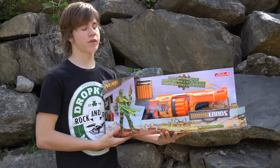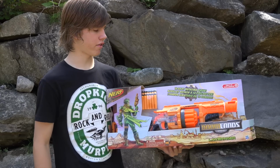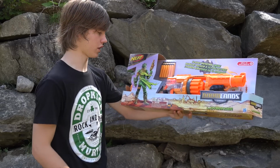Like I said last time, we took a look at the Vagabond, which is kind of like an under-pump style shotgun with a rotating barrel. It's pretty cool, but this is the Lawbringer, and it looks really cool. I really like the look of this one.